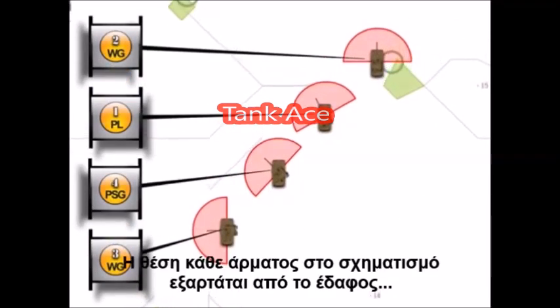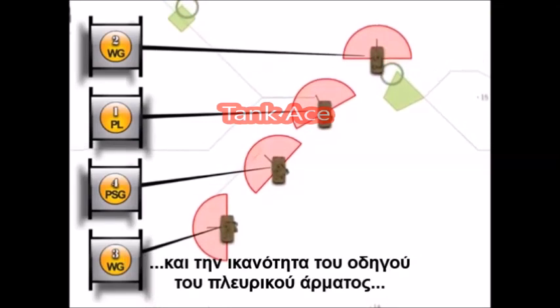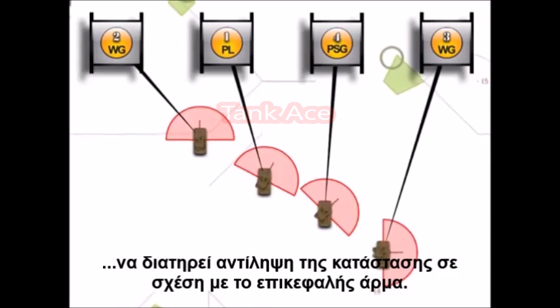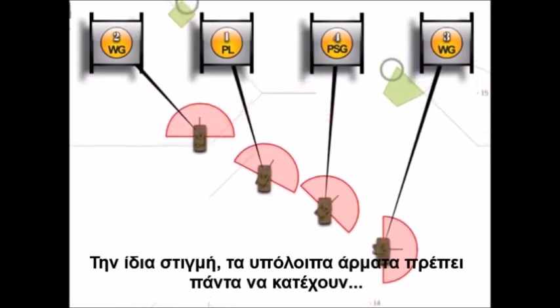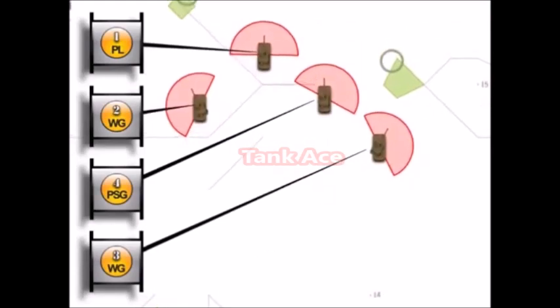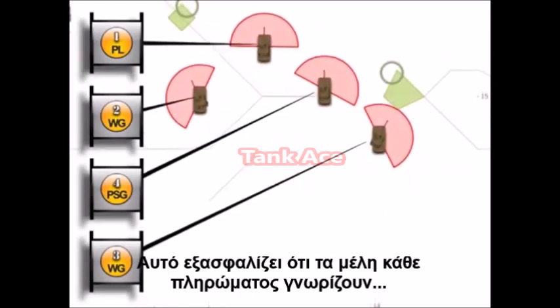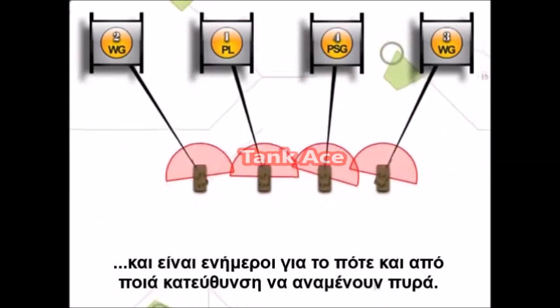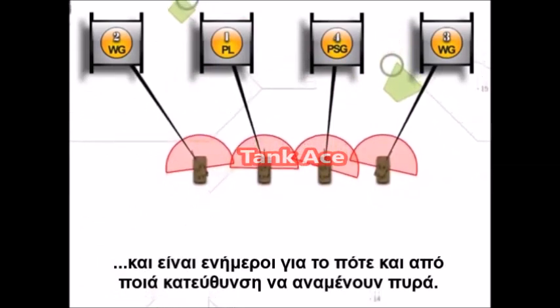The position of each tank in the formation depends on the terrain and the ability of the wingman driver to maintain situational understanding in relation to the lead tank. At the same time, individual tanks should always occupy the same relative position within a formation. This will ensure that the members of each crew know who is beside them, understand when and where to move, and are aware of when and where they will be expected to observe and direct fires.